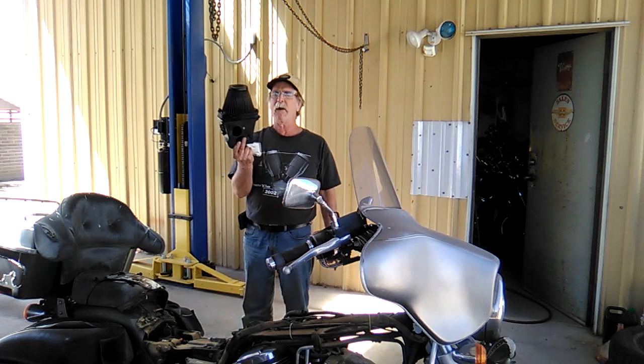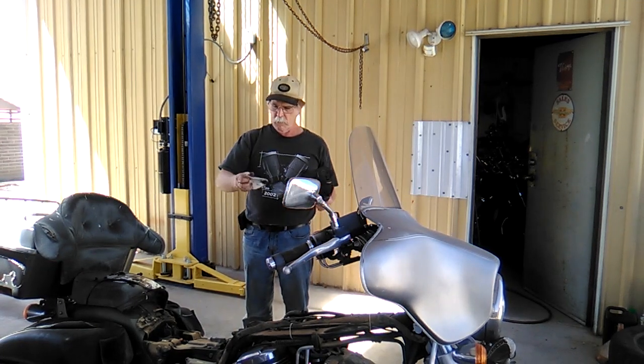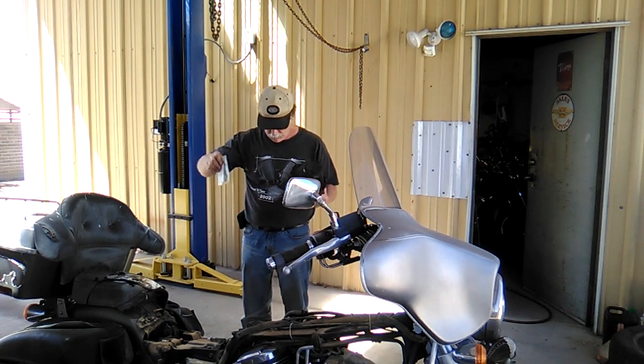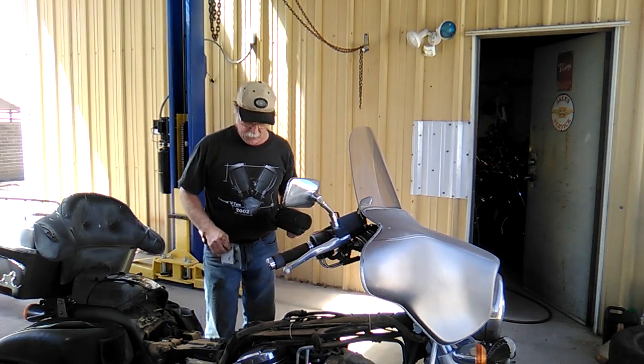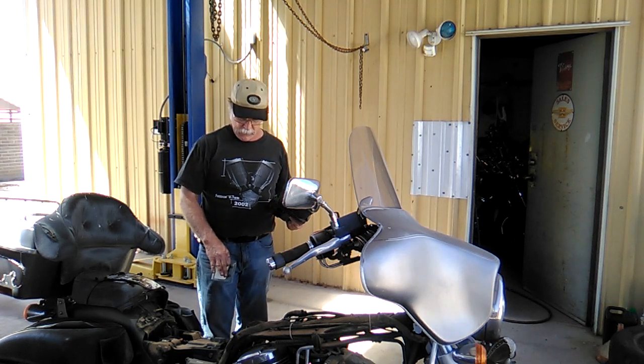All right, we got our air filter with the can in, properly cleaned and oiled. We have our new gasket. Go ahead and put this on. We'll put the tank on it. We'll connect the fuel hose. We'll put the battery back in it.